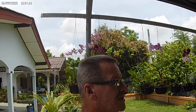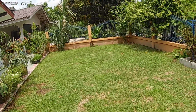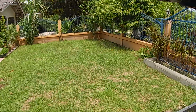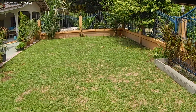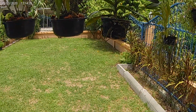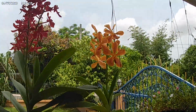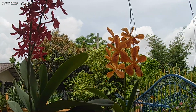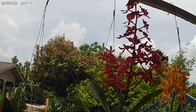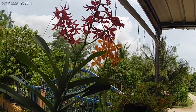Here we have the carport with the orchids there and the grass which is coming along, sort of, which I shall keep cutting and chopping, and hopefully that will eventually thicken up and be like grass again. Now we've got some quite nice orchids, a couple of new ones there. A bit bright probably, but anyway, they're very nice.